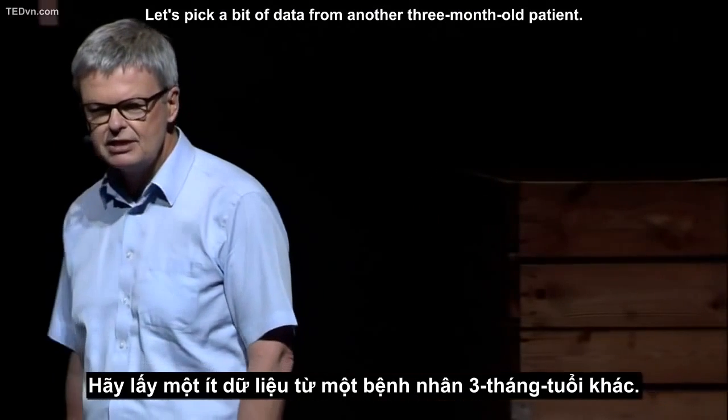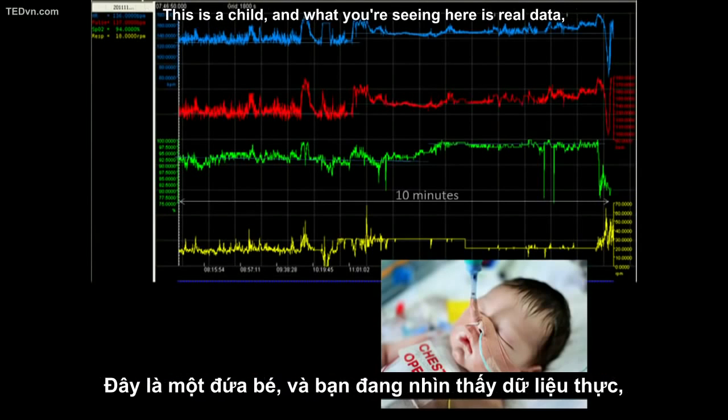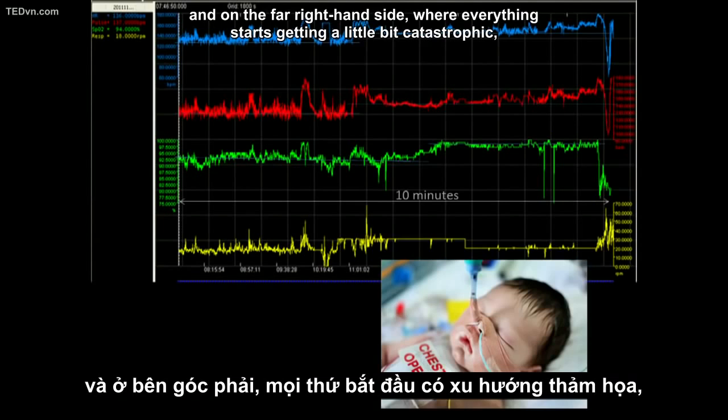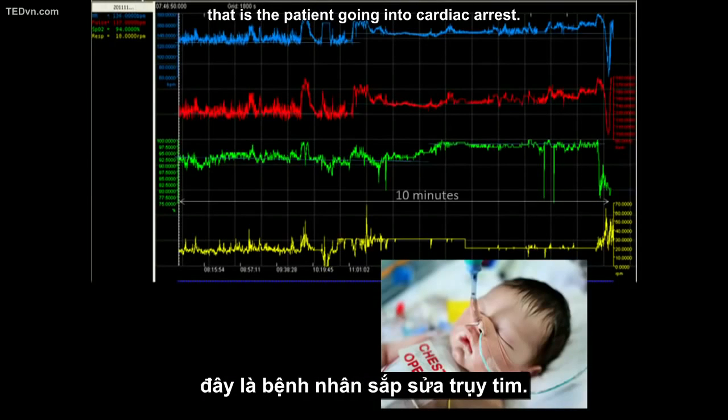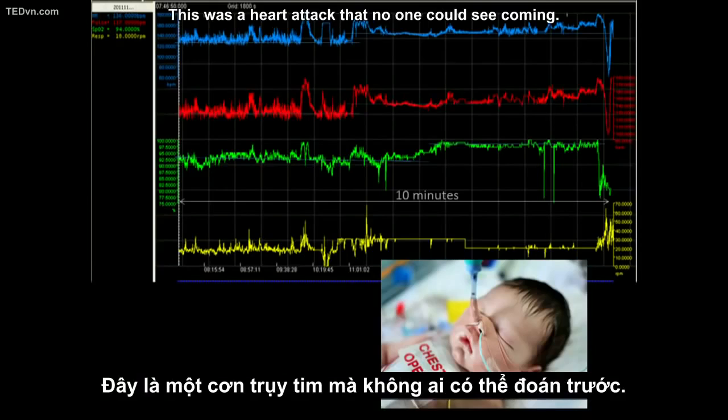Okay, so let's have a look at a little bit of data. But let's pick a bit of data from another 3-month-old patient. This is a child. And what you're seeing here is real data. On the far right-hand side, where everything starts getting a little bit catastrophic, that is the patient going into cardiac arrest. It was deemed to be an unpredictable event. This was a heart attack that no one could see coming.